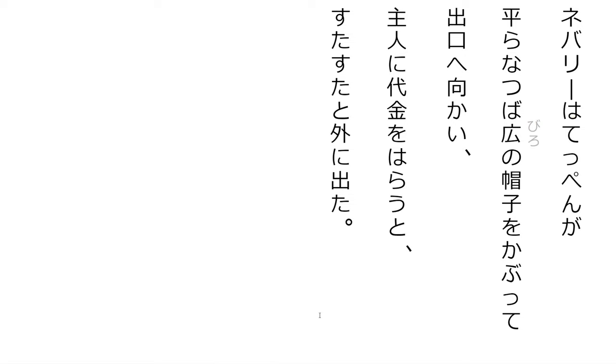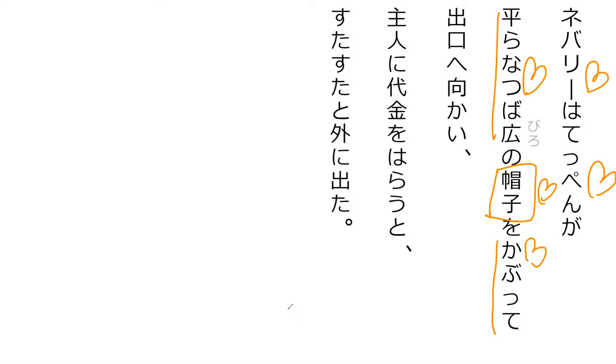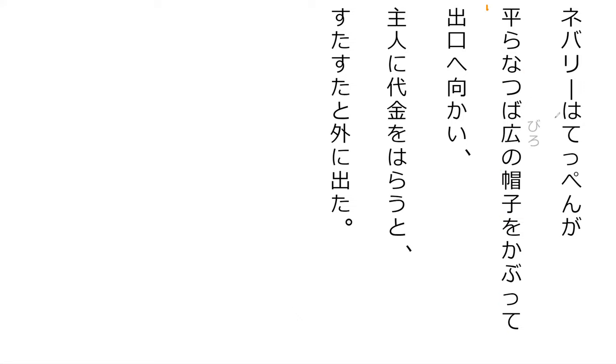Okay. So neburi wa teppan ga terana tairana subabiro no boshi o kabutte. So here's the first clause. It says he, Neburi. The area around the head of Neburi, he put on, Neburi put on a hat with a wide brim. Perfect. Flat, with a flat wide brim on the area around his head.